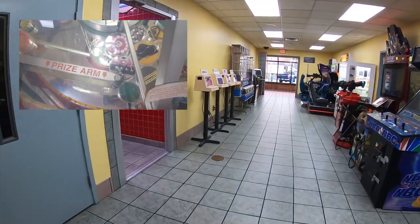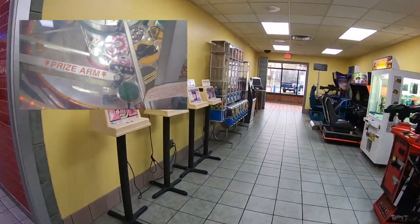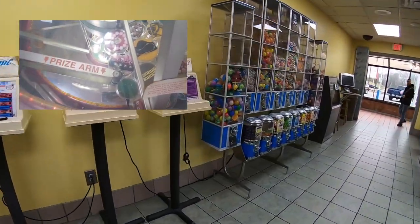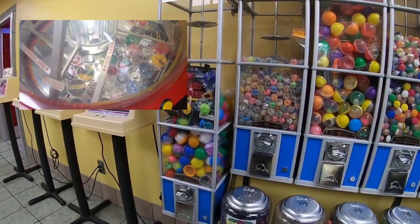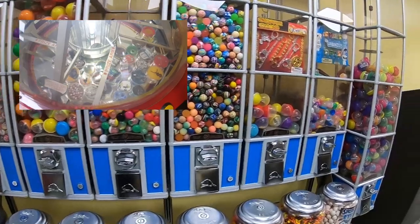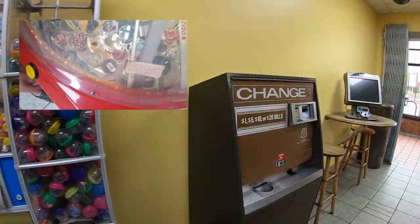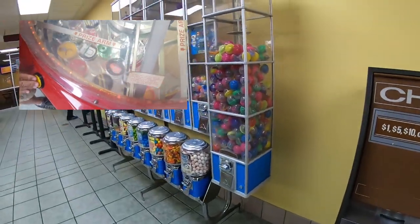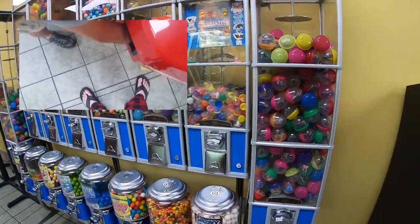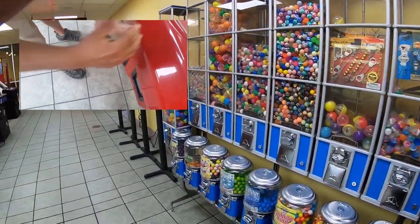See if they have a change machine over here. I think they do. Plus, we'll check out these vending machines. Let's get some change, we'll play some games.